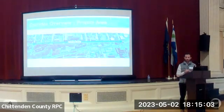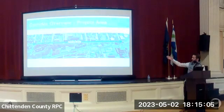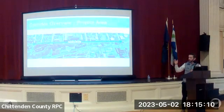So, just a quick recap. We're talking about Battery Street. It does become Park Street to the north, which on our screen is to the left, and that is going to be from Maple Street all the way up the hill to Sherman Street.